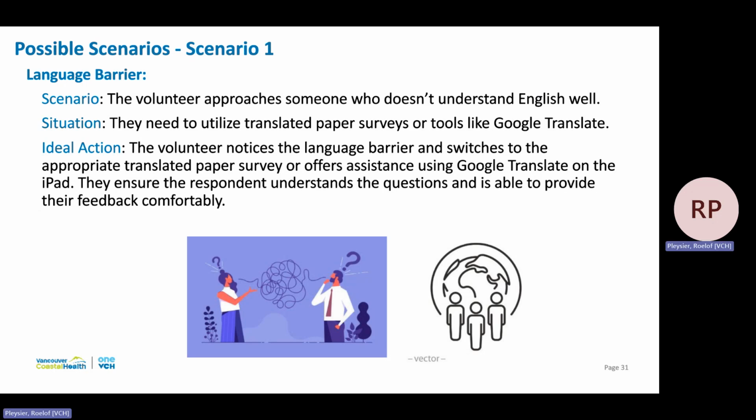By recognizing and addressing language barriers with empathy and practical solutions like the translated surveys or technology, volunteers ensure that all individuals can comfortably share their experiences. This strengthens our commitment to inclusive and effective patient care.